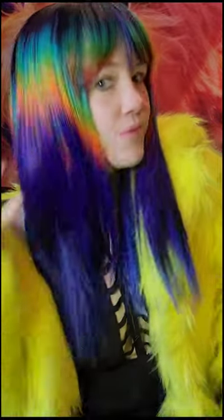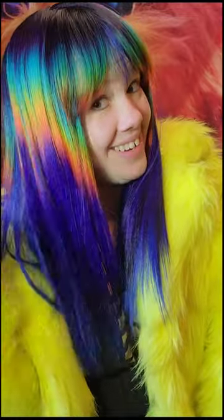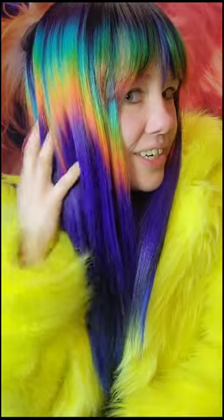This is Bobbi Boss Bonnie. Gorgeous rainbow indigo color. Synthetic. Only $19. Amazing. I love this wig. It's such a good wig.